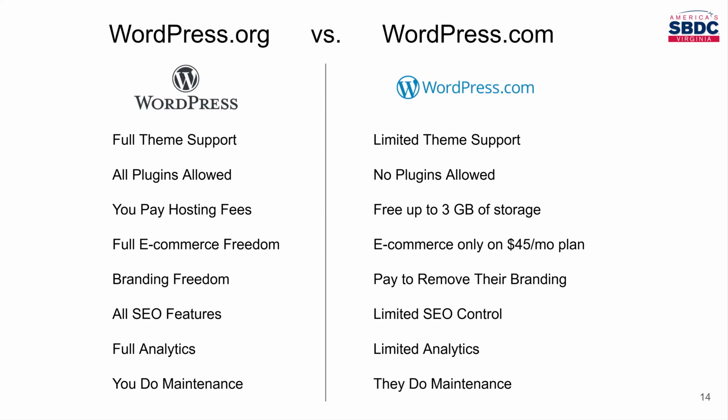And on WordPress.org, you do the maintenance. So if there's an update available, you're the one who has to see that banner, you click the update button. It's a very simple process, and anybody can do that. But you do have to be aware that this is a manual process on your part, whereas on WordPress.com, they do maintenance and security updates on plugins, etc.